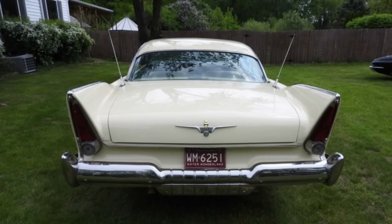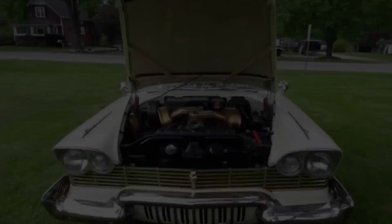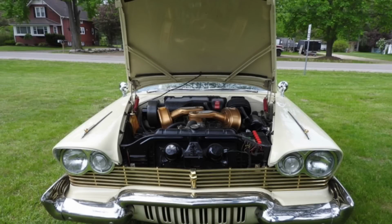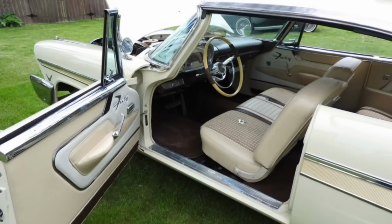It has a 318 cubic inch with dual 4-barrel carburetors, push button torque flight transmission, power brakes and power steering. It has a rare Continental kit that comes with it. It's not shown in the pictures, but he does have it. And he has the manufacturer's original build card. It has had a complete frame-off restoration with a new interior in 2014. If interested, please email for information.